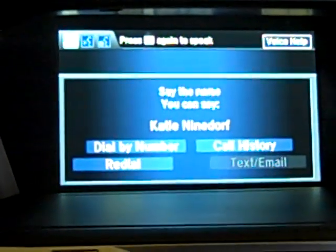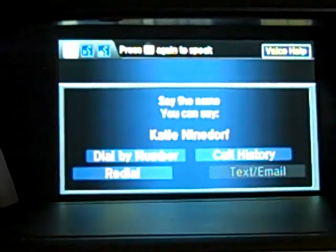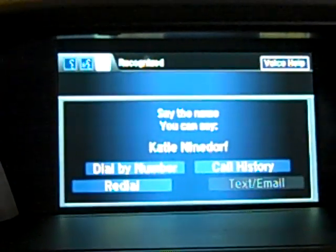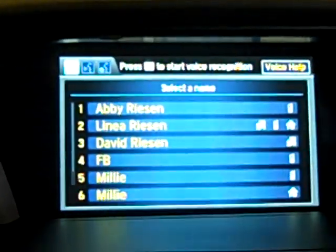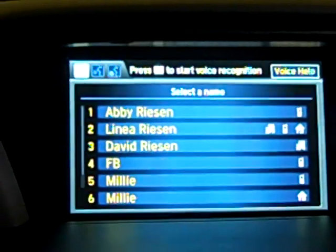After the beep, say dial by number, redial, or call history. Abby Riesen. Multiple contact names were found. Press the talk button to make a selection.